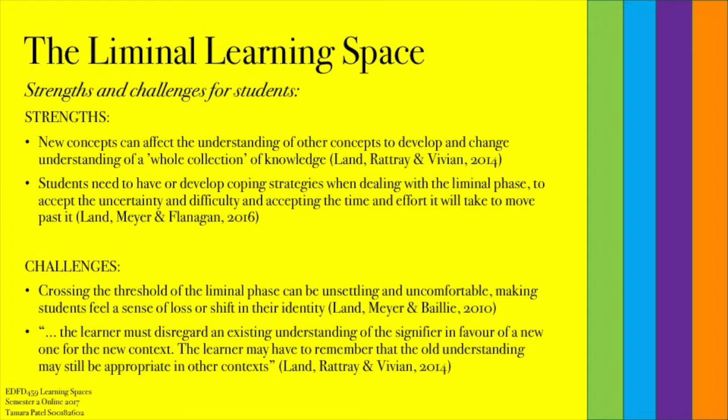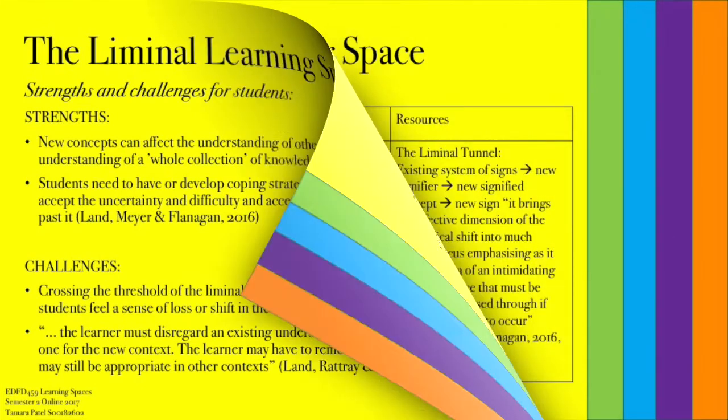They can also learn new coping strategies and learn to accept moving past learning obstacles by taking the time and effort to move past liminality. The liminal stage can also unsettle students and make them uncomfortable in not being able to move past a certain level of understanding. It can also be a challenge to disregard existing understanding to understand a new concept, but still have to remember the old understanding for a different context of the concept. This may confuse students, and moving past the liminal stage may be more difficult or take longer.